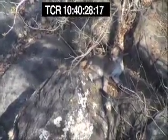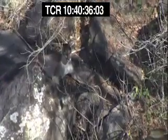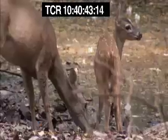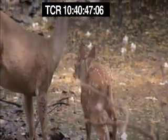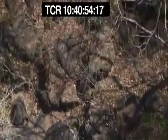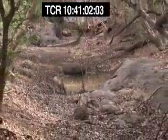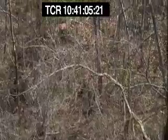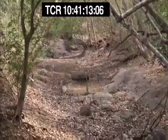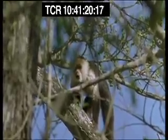It's a puma, right by the waterhole, and something's got its attention. A mother and fawn are drinking, just 300 feet away. Suddenly, a nearby monkey sounds the alarm. The mother deer recognises the risk and leads her fawn to cover.